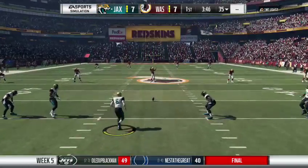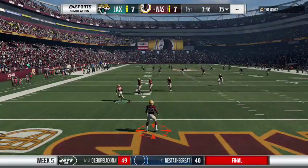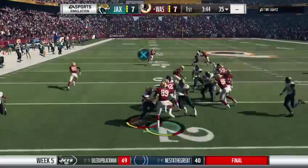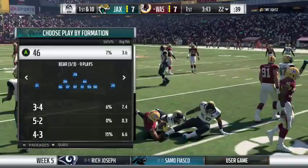So we're right back where we started, all even as the kick's away. Fielded about a yard deep. And he'll get it up past the 20 to the 22-yard line.